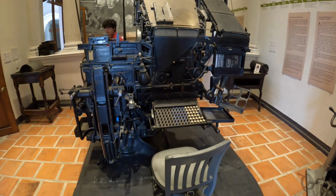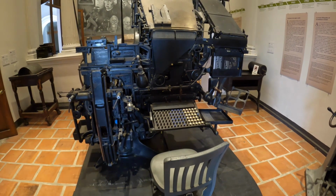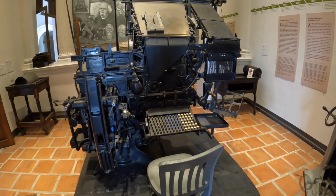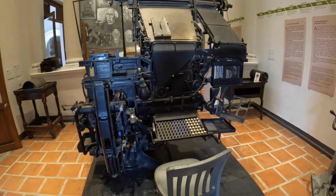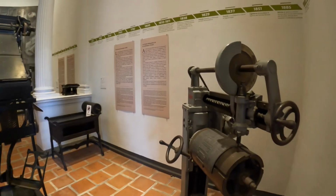Look at the keyboard on that. That's probably what it took to print a page before. The hand typing it. This is just me guessing without any knowledge. I could read.